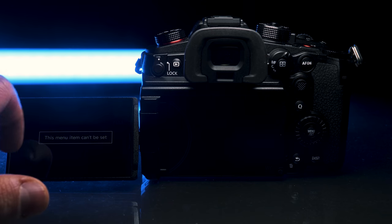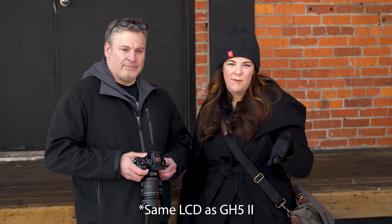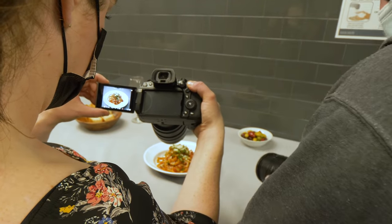The one thing that we would like to see though is the screen itself is the same as the GH5. And I do sometimes find that it's a little bit dark, depending on the angle that you're looking at it. Sometimes a little hard to see in certain lighting situations.